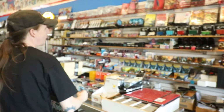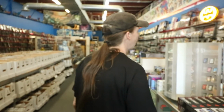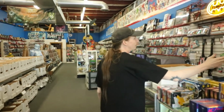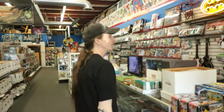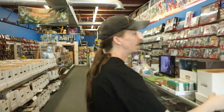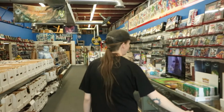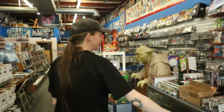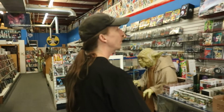And then as we go down the wall, we have our various sleeves to protect your Magic cards, vintage video games, Force of Will, Yu-Gi-Oh, Pokemon. Those are our others. Dragon Ball Z and Digimon also is carried here. Some more vintage video games, plushies, and some of my imports, vintage Star Wars and Marvel.